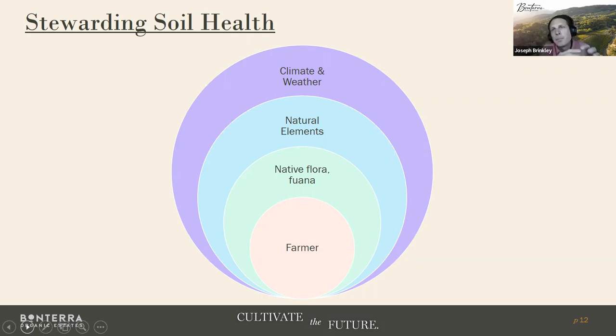And then a smaller circle within that would be the native flora and fauna, right? There's native trees. I'm from Virginia. I'm in Virginia at the moment, versus California, right? The native landscape is quite different. So how can we manage that? And the farmer, of course, is there in the center of all this, trying to make the right decisions.